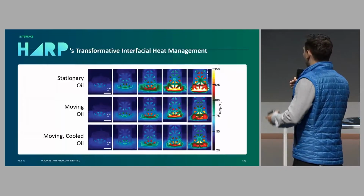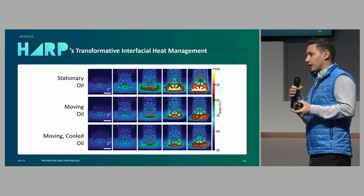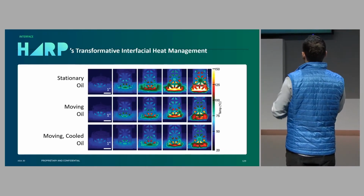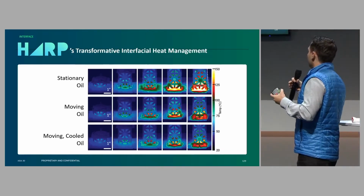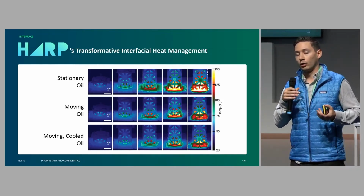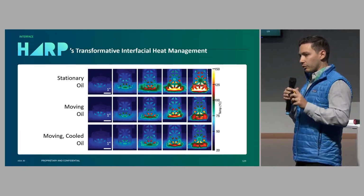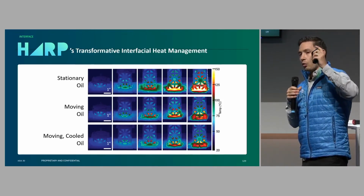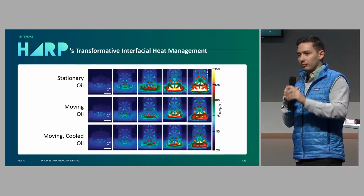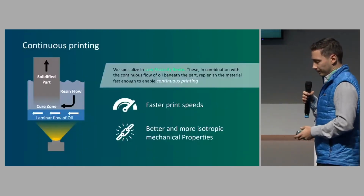As you can see here, we hit a stable bed temperature at much higher speeds for much taller builds without increasing the heat. At the top, you can see a printer with no oil. You can see a printer with moving oil. And then you can see moving oil with cooling to that oil. We're refrigerating it on the outside of the printer. This is what's going to allow us to do high throughput, really fast, really tall builds with the consistency of mechanical properties and surface finish, dimensional accuracy, things that are going to be required in production applications that would take advantage of the speed.